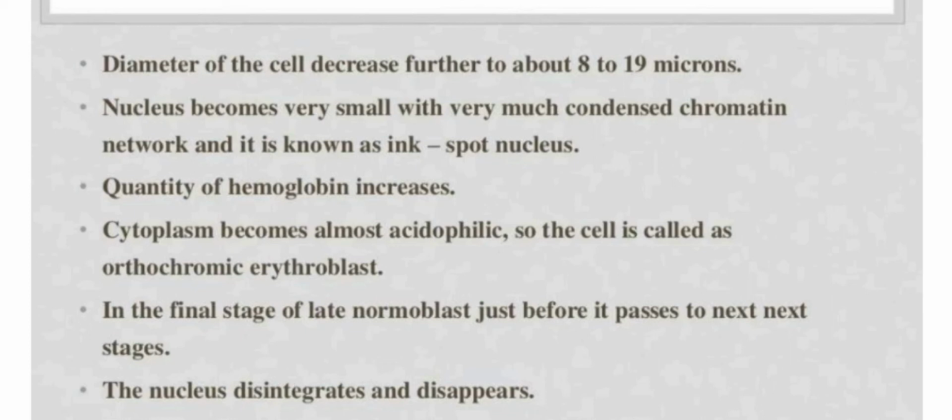Cytoplasm becomes almost acidophilic, so the cell is called orthochromic erythroblast. Here the cytoplasm becomes acidophilic, earlier it was basophilic. And due to this acidophilic nature of cytoplasm, it is also called orthochromic erythroblast.